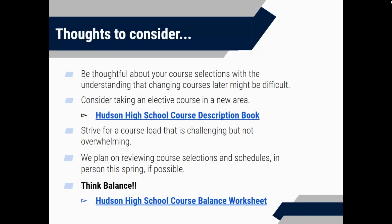Some things to consider. Be really thoughtful about your course selections. Keep in mind that it may be very difficult to make changes later. So when you request your courses, that's how we determine how many sections of courses are offered. That's how we determine how many teachers we need. So that can be very difficult to change later. So make sure you're being thoughtful while you're making these.